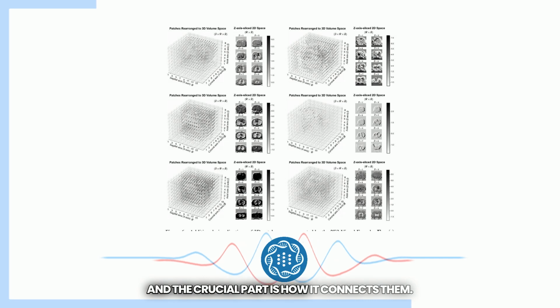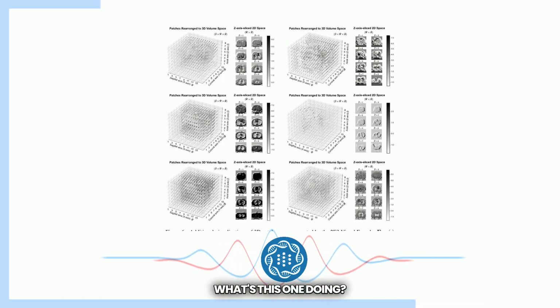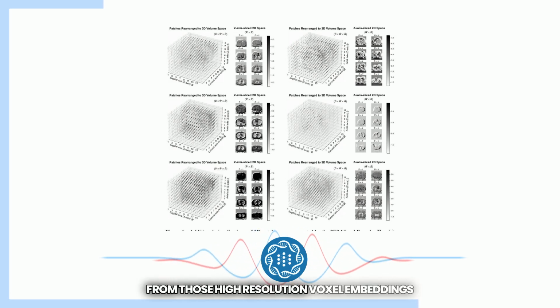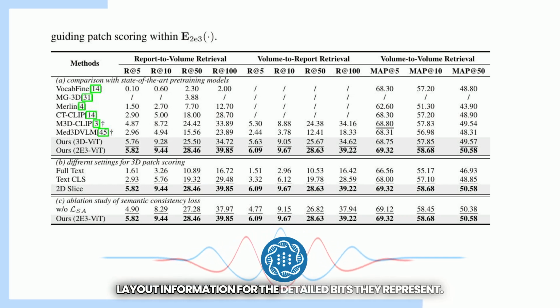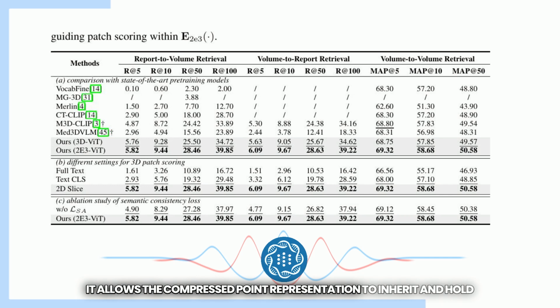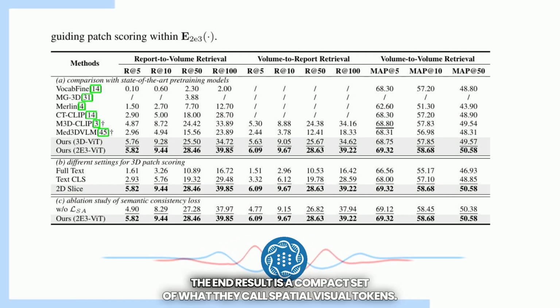And the crucial part is how it connects them. They use a mechanism called Voxel2Point Cross-Attention, or V2PCA. More cross-attention. What's this one doing? This mechanism explicitly injects the detailed spatial information from those high-resolution voxel embeddings into the lower-resolution point embedding. So the summary markers are actively grabbing the spatial layout information for the detailed bits they represent. Precisely. It allows the compressed point representation to inherit and hold on to the rich spatial clues from the detailed voxel regions it's summarizing. The end result is a compact set of what they call spatial visual tokens.